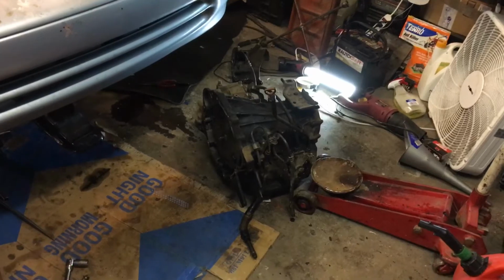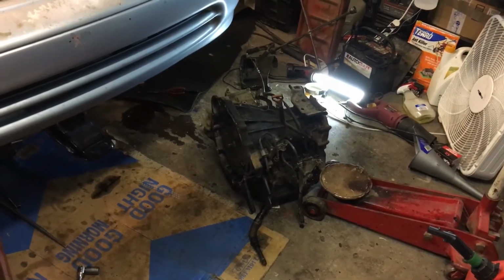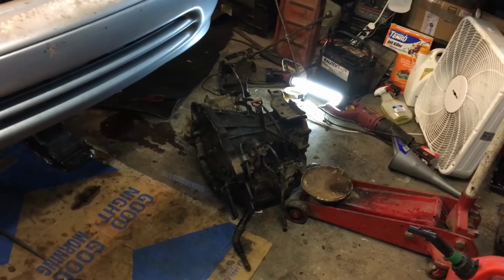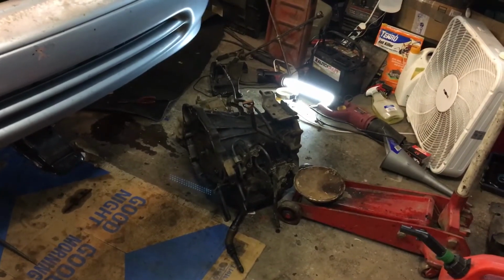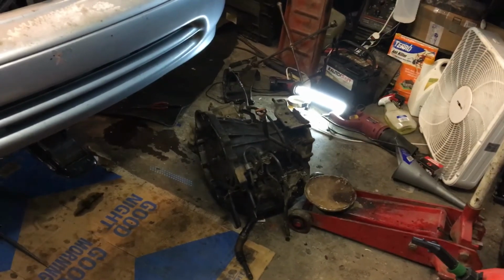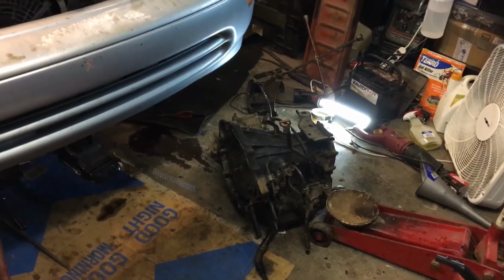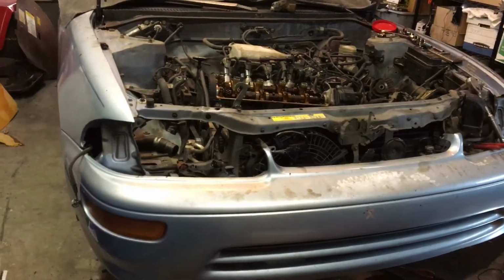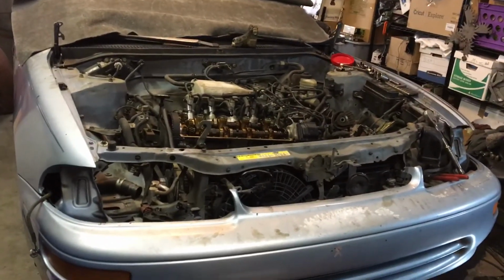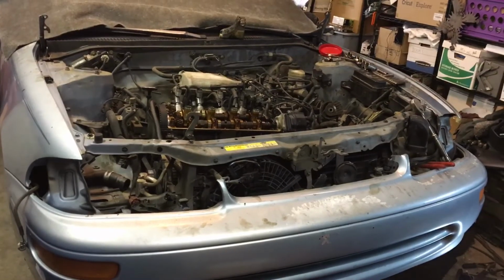Trans is out, so coming up is a 4-day weekend for Labor Day, so I'll be driving up to Pennsylvania with my Dakota. I'll probably rent a dolly or a trailer from U-Haul, tow my good Geo down, and then I'll be repeating this process with that. Hopefully it goes pretty smoothly because I don't want to break anything or snap anything on my daily.